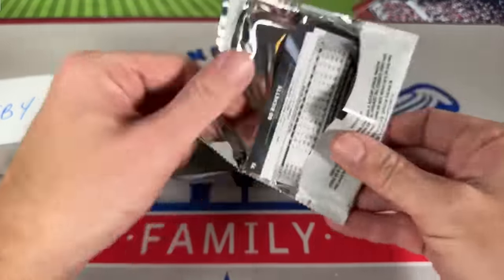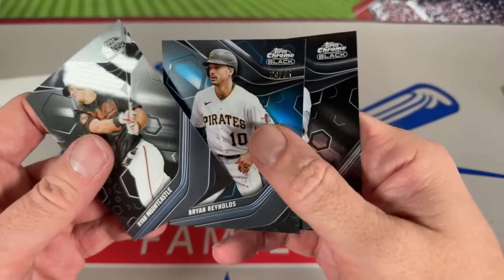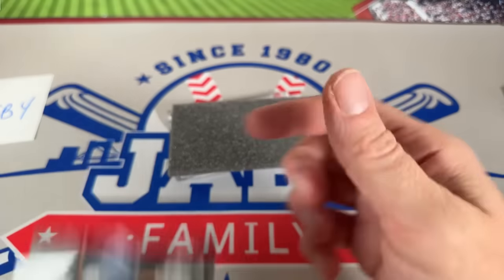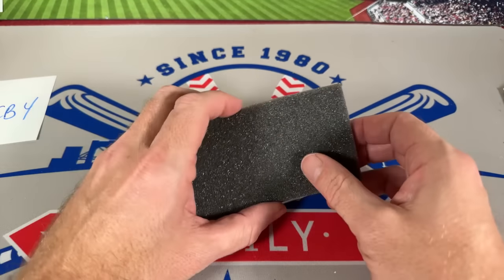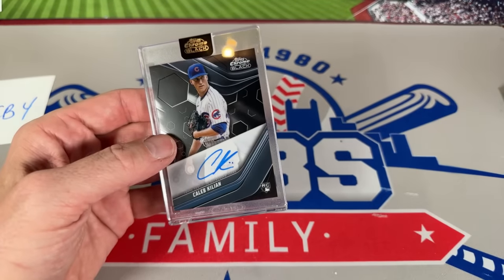Museum Collection, we sold out of that break. That was a great break. Museum Collection never lets us down. It's out of 75 on the Brian Reynolds. Biggest ever contract right there. And Caleb Killian, another hit for Chris Randall.